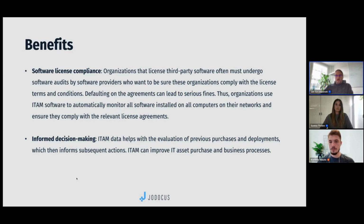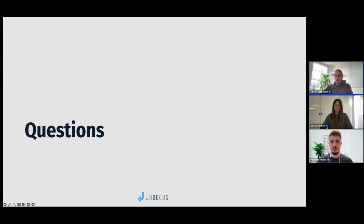All right, so now I would like to know a little bit more about you. And that's the first time we try out polls in this tool, so let's see if that works. First question: let's see if you can see that under polls, there should be a question now which says, do you have an IT or an asset management system already in place? Do you see that? Yes, perfect. So 78% already have an ITAM tool. That's great. Cool.